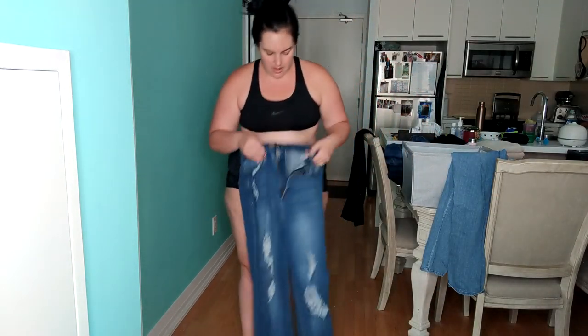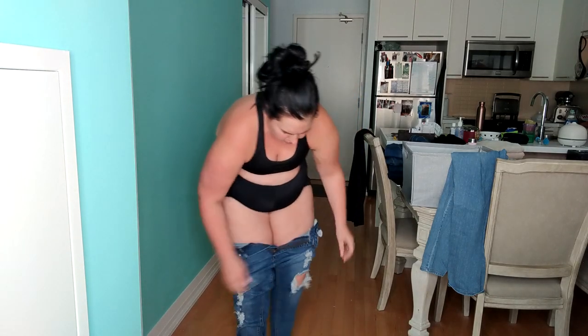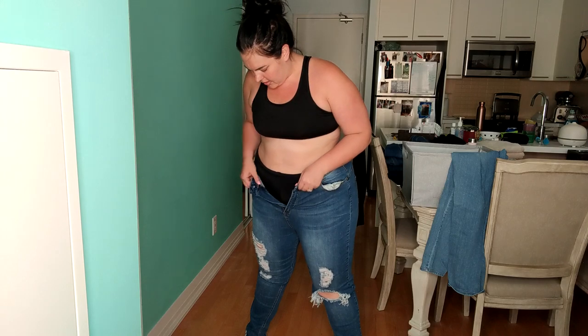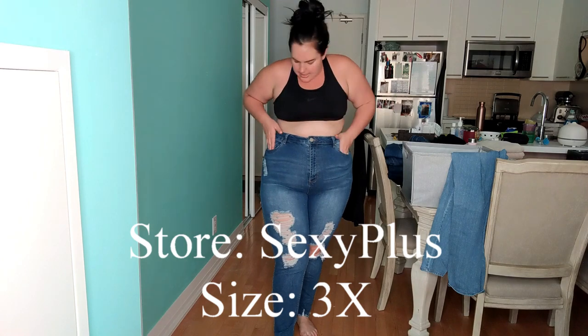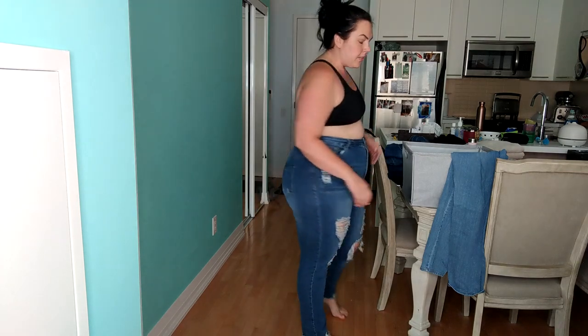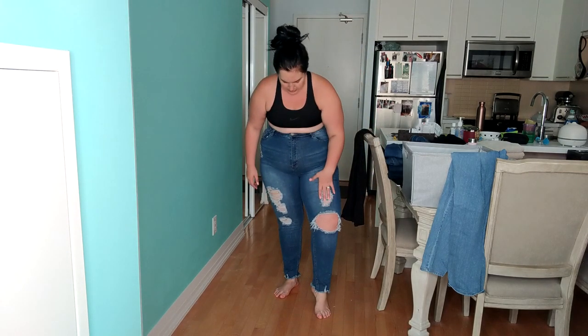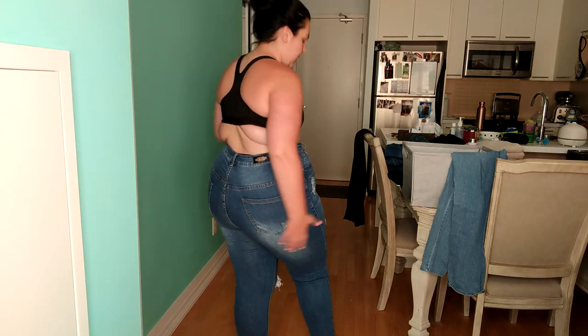I got these a while back, and I actually haven't tried them on in a little while. I think last fall, maybe, I wore them, just because when it's cold outside, my knee gets cold. It's the distress on them. Actually, they still fit pretty decent. So these are considered high-waisted. They have two pockets, plus a little change pocket. And then they have back pockets. They're nice and stretchy. The knee is completely torn out with some distressing around here. And then it's got just some fading in the back, which is super cute.